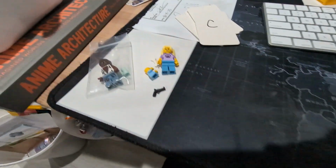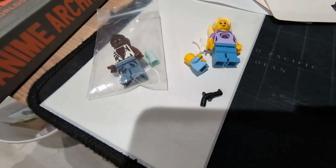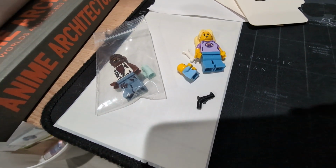And I just want to show off these orders because some of these are pretty awesome. As one guy in the forums, Minifigure Mountain, said, I'd watch that stop motion.